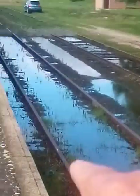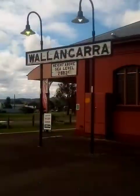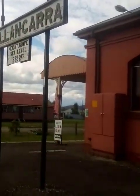Now it runs up there, goes around into a triangle, goes out around the back of the houses over there, another one runs up that way and then off to the left and goes out the back of the old meatworks. So let's go for a walk around Wallangarra. Now this is the New South Wales side platform because it's flat. There's Queensland, it's got an arch. You remember that.